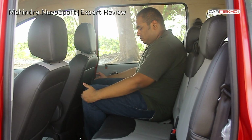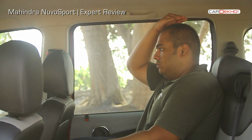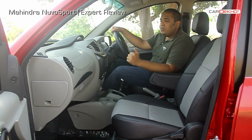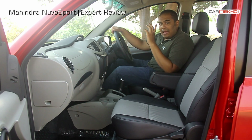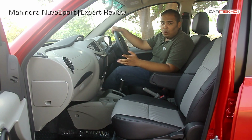With the driver's seat set to my position, I have more than adequate legroom and ample amount of headroom as well. But we do have two key issues with the second row. First, with the third row in place, the backrest of the second row is at a near 90-degree angle. At the end of those long journeys, you will have a strained back if you're traveling full house.